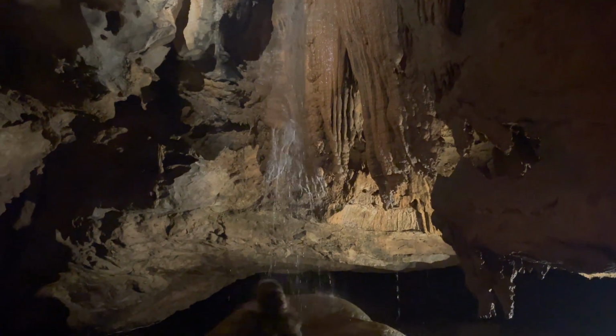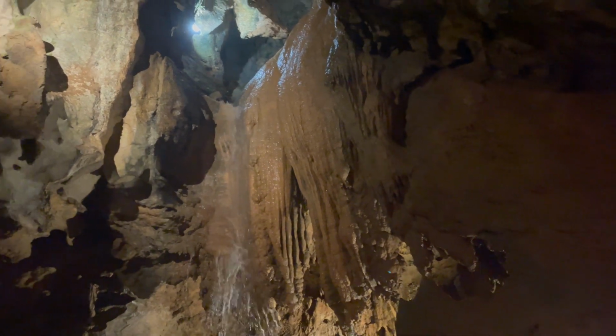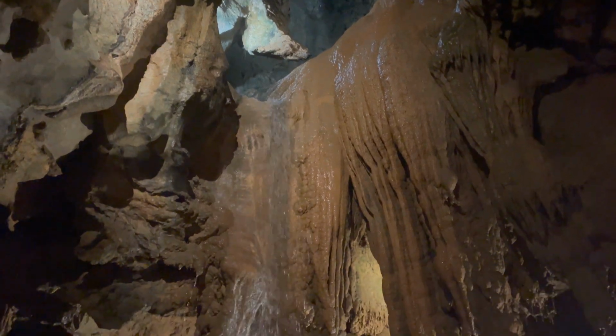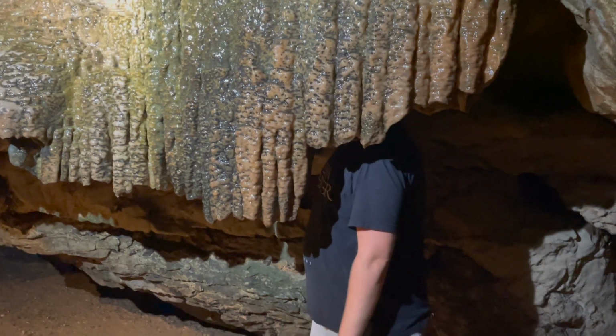After the waterfall, we headed back. We were going back up to the entrance to the cave. But before we did that, there was the echo chamber, which I just simply couldn't resist. Kind of like one of those didgeridoos.